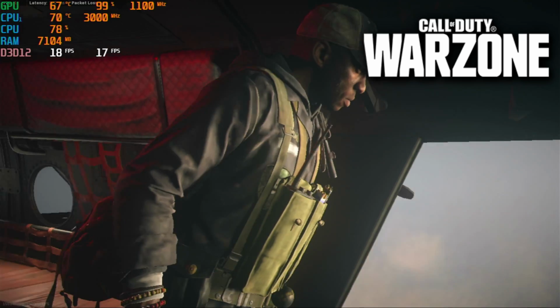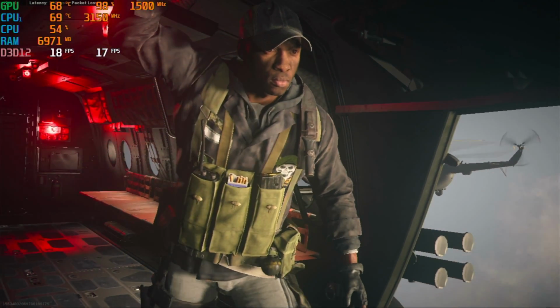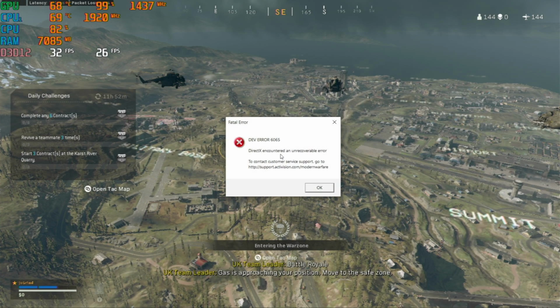Lastly, we have Warzone, but no matter what I tried, I kept getting the dreaded dev error. It was a little better if I changed the VRAM settings in the BIOS from 512 megabytes to 2 gigabytes, but it eventually still errors out.